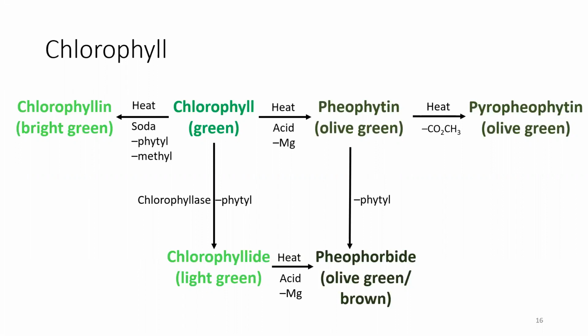But after not too long, we start to get some negative reactions. So if we cook these vegetables for several minutes in water, then we can get that magnesium to come out of the ring. And when it comes out of the ring, that's what I'm showing here. This is minus magnesium. We get phaeophytin, which is an olive green color. And so not as desirable. Prolonged heating goes faster in acid. So if you put a little vinegar or any kind of acid in with the cooking water, then that discoloration will go faster.